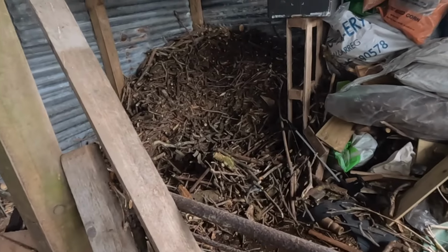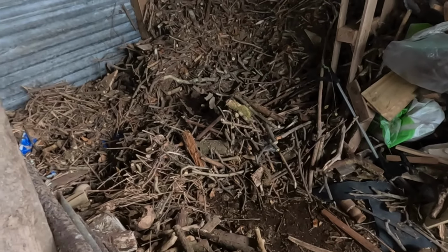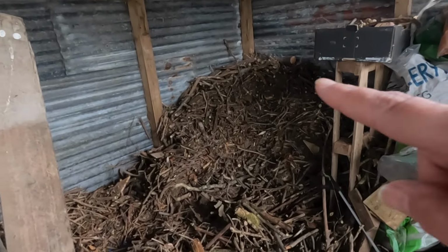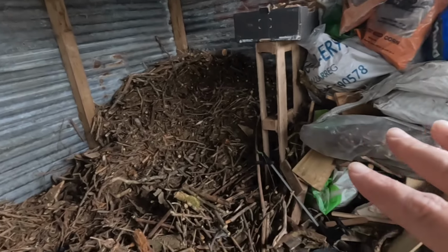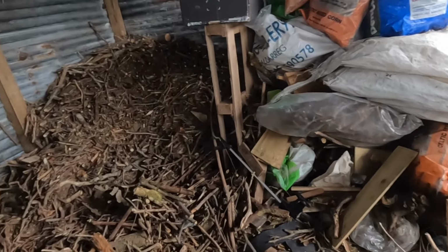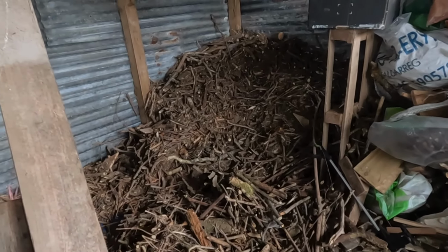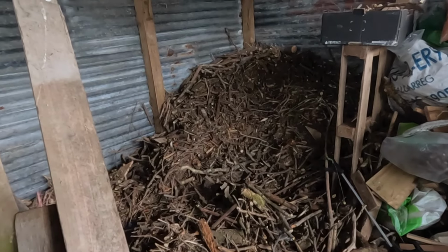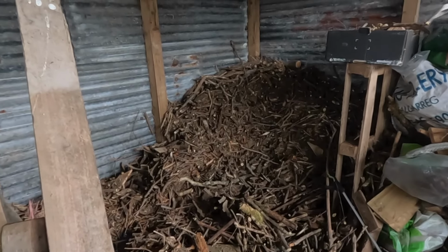So the heap clearing of that has been ongoing. You can see that I have done a fair amount of work there. Because if you imagine, look at that height. It was that height all the way along here and all in front of here as well. So it just feels like there's still a mountain to climb. But when I think about actually how big it was, it makes me feel a little bit better.